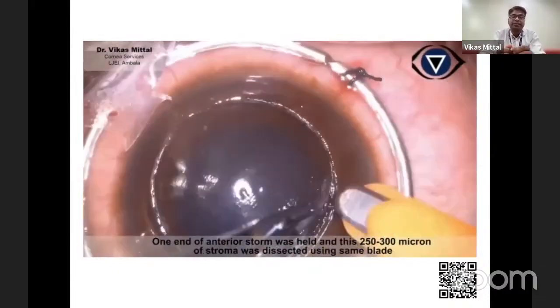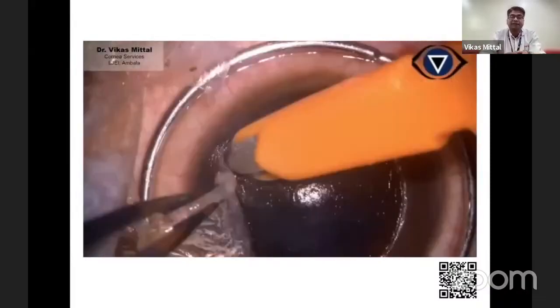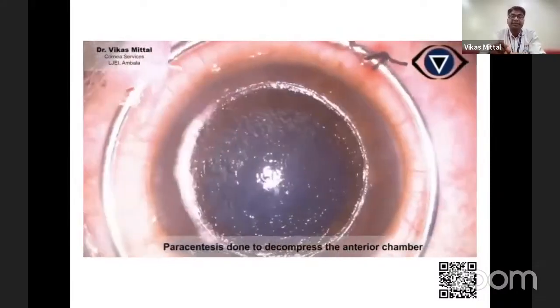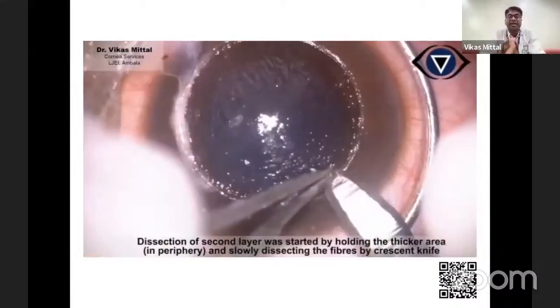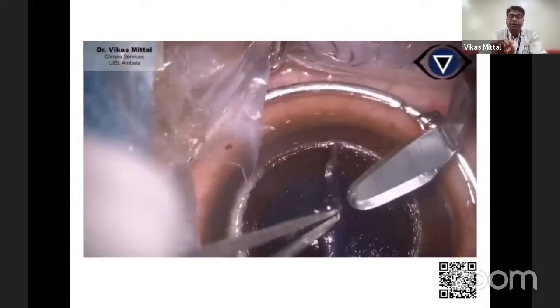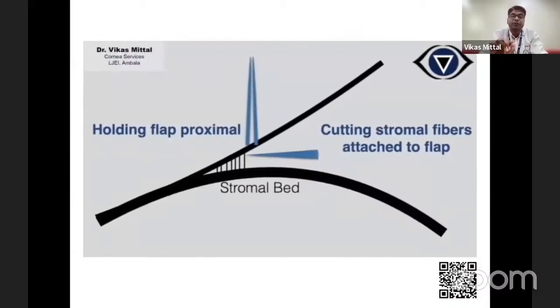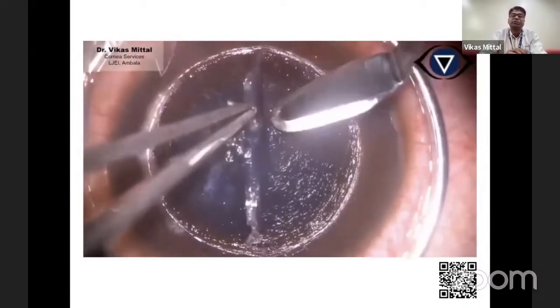Then remove the anterior stroma, the anterior debulking. This can be done very fast. And after that, the second layer is removed after we have decompressed it a bit. This fluid also tells us how many fibers are actually remaining. While dissecting the second layer, it is important where you are cutting. You need to cut these fibers which are attached to the flap, which I am holding, and not at the stromal bed, so that you don't end up having any perforation.